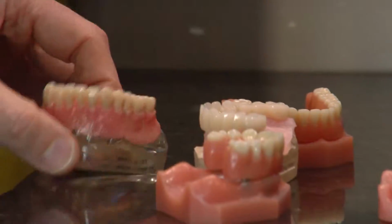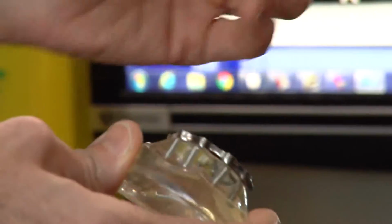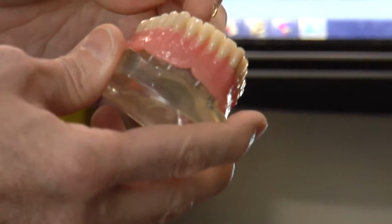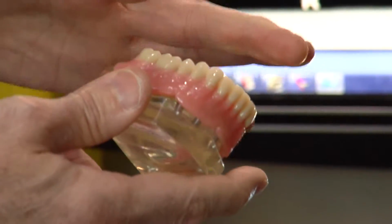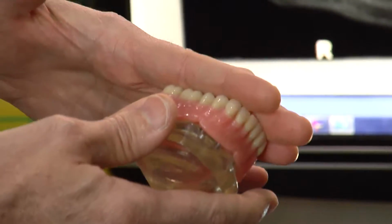So the next step up the ladder is still a denture, so I'll show you this one here. This is called a bar over denture. So it's still a denture, it's still removable, except that in this particular situation, we are now moving to something that's implant supported. So you're no longer chewing on the gums per se. You're now chewing on top of the implants.